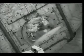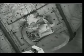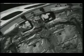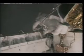As I was going out, it really struck me how familiar this was, and I have to hand it to all the training that we had in the WETF. It really prepared us well for the experience of going out into the payload bay. And we went right to work. I'm out there on the port side getting Jim's tether. He had a new tether that we were checking out.